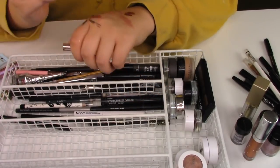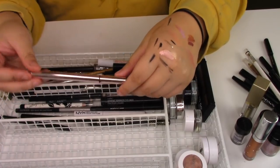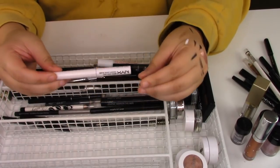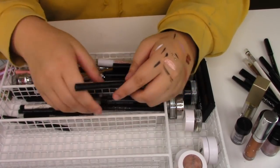Definitely going to keep my Fenty Flyliner. This has been my new replacement for eyeliner, and it's really, really nice. A pretty satin finish that I like a lot. This white eyeliner is so bad, but I like to use it sometimes for Halloween looks and such. So I think I am actually going to keep this white liner. I have a purpose for that.